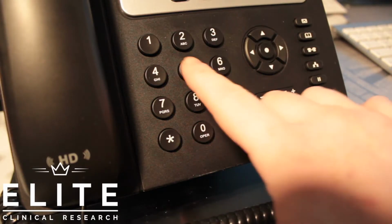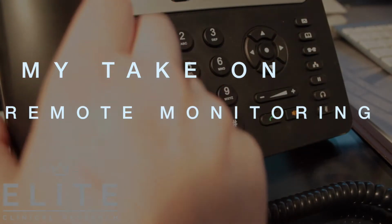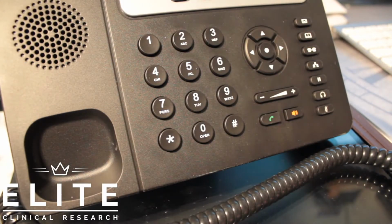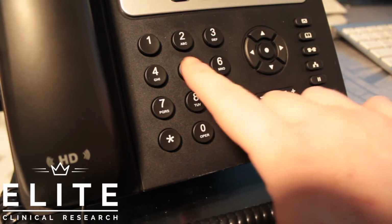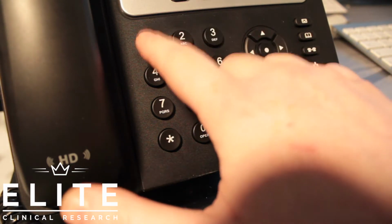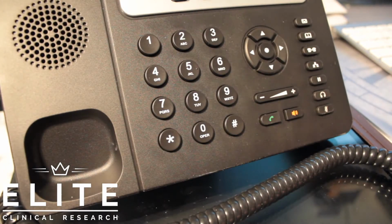Hey guys, ECRG here, and today we're going to be talking about what I think about the shift to remote monitoring and how all the CROs are going to be implementing more and more remote monitoring because of the ICH GCP R2 revisions that came out a few months back. So you will see a lot more in-house CRAs and central monitoring associates or clinical monitoring associates, or whatever your company or organization calls in-house clinical research associates.